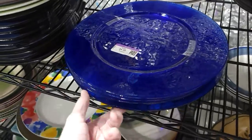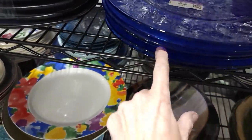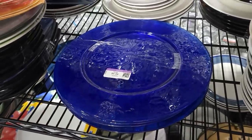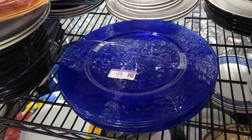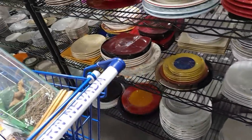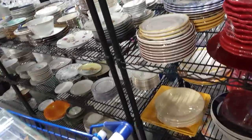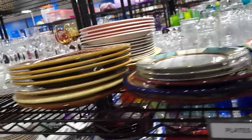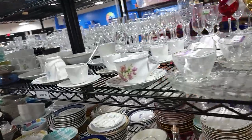So there's a stack of 1, 2, 3, 4, 5. There's 6 of them here for $5, and I get 40% off. So apparently I'm buying some plates. Oh boy, oh boy, oh boy. I got plates. Yes, I do. And that makes me dig deeper now, because like, ooh, there's some quality stuff in here. So let's just see what other quality stuff is in here now.